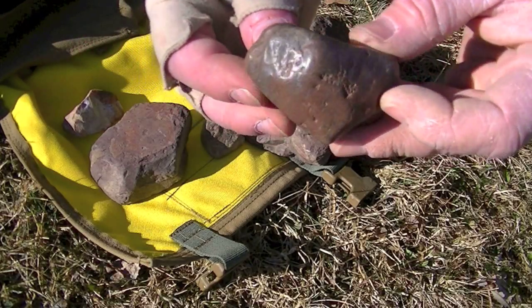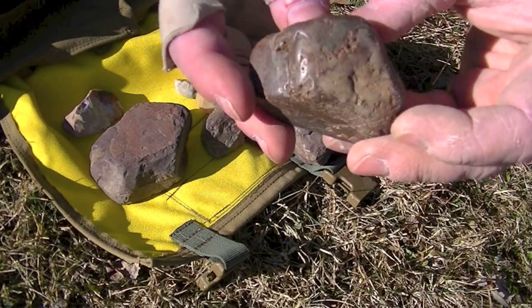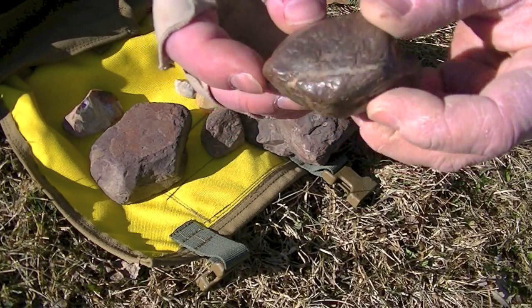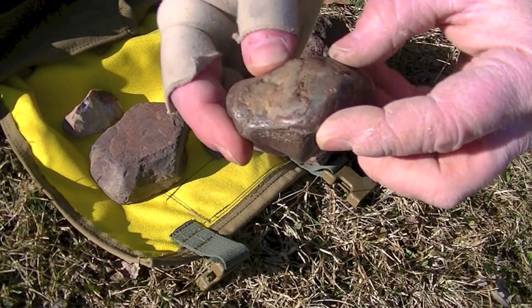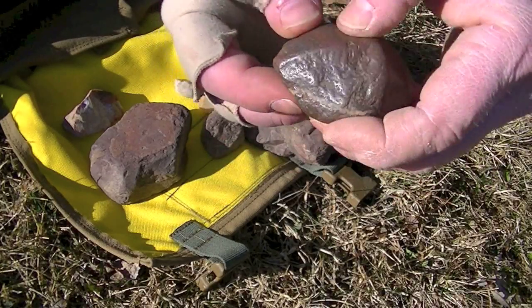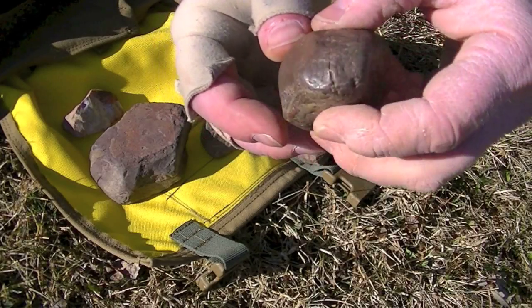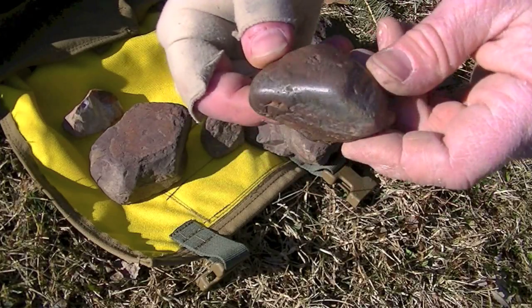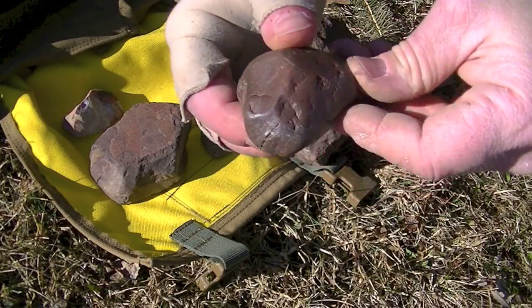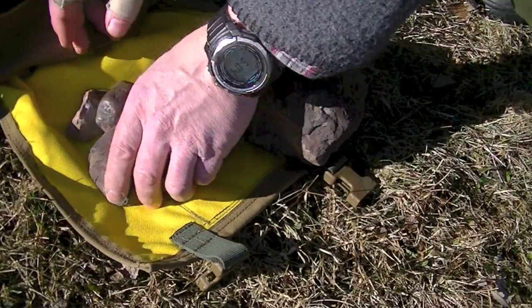So anyway, here's a nice, smooth stone. Once in a while in my area, I will find a black stone that's even better than this. But it's just smooth, polished, kind of. Obviously it's hard enough where I can't break it with my fingers. But even if I took another hammerstone or something, it's going to be hard to break this rock. Nice, smooth stone. This has the characteristics of a rock that will spark very nicely.